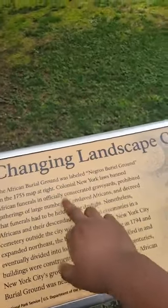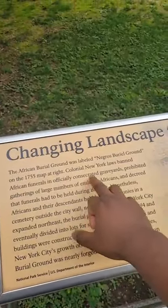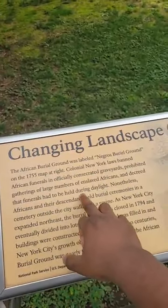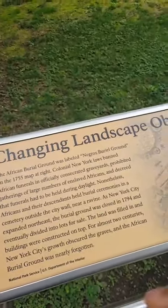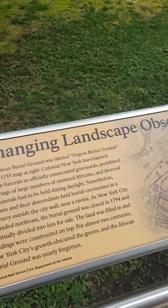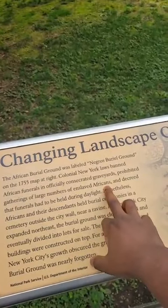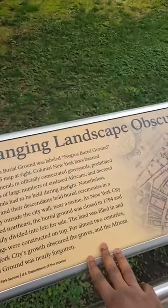But like I was reading, it says colonial New York laws banned African funerals in officially consecrated graveyards, prohibited gatherings of large numbers of enslaved Africans, and decreed that funerals had to be held during daylight. Again, funerals were banned for your ancestors, and gatherings were prohibited in large numbers for enslaved Africans. Very key information here for you guys to know. You need to wake up and know your history.